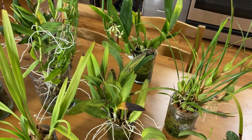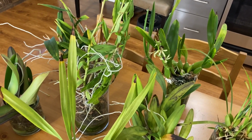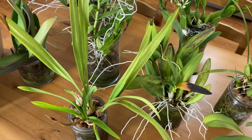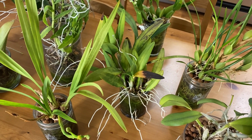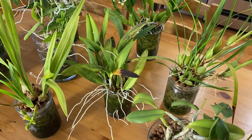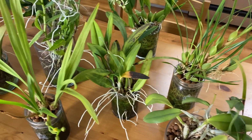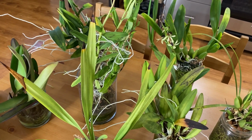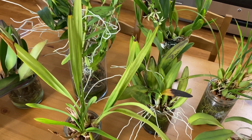Now, without making things too complicated, I do want to briefly discuss the difference between mobile nutrients and immobile nutrients. Mobile nutrients are nutrients that can be translocated within the plant to support new growth or flower spikes. And those are things like nitrogen, phosphorus, potassium, and magnesium. They can be redirected within the plant from old growths to support new growth. Then there are things called immobile nutrients, things like calcium and iron. And those cannot be translocated within the plant, which is why you will start to see blackening of new growths.